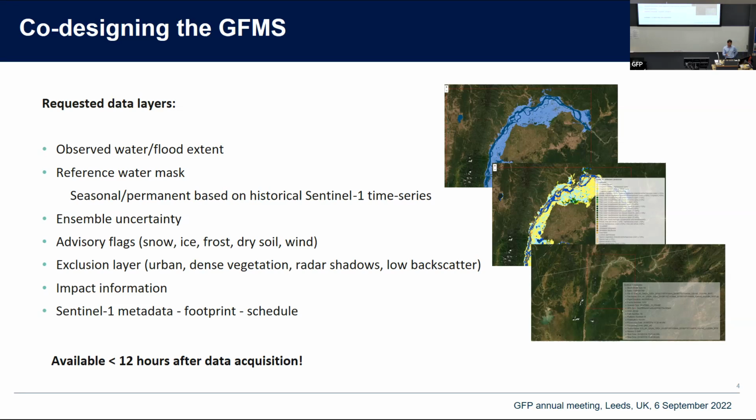So classification of flood, no flood. Typically these are unfortunately still the urban areas, but not only those, also dense vegetation, radar shadows, permanent low backscatter areas. And as we can see later, this is a rather important part of the world that is currently excluded from the classification that we do. And all these data sets should be available only 12 hours after the data acquisition.